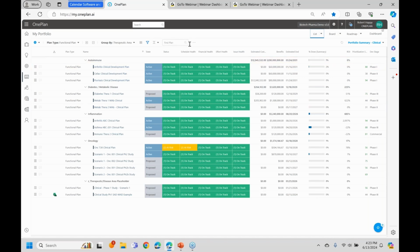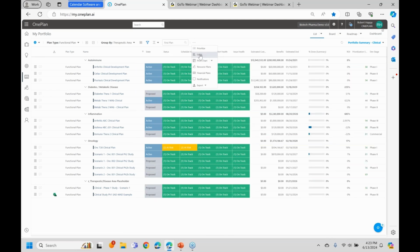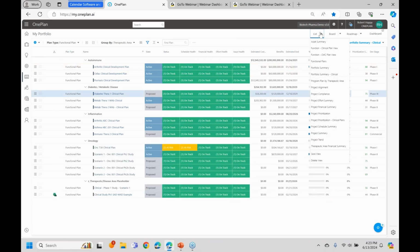And here, in addition to this, we can light up our Gantt chart. If you want to see your Gantt chart, you can turn it on or off and see how everything stacks up against each other. You can even light up resource plans here and turn those on or off in this view. We'll talk more about that later. So all these views can be customized. I can even have one for other functions in here, but today we're focusing on clinical. And you can do basic stuff. You can continue to filter, you can group by and do other things in here.